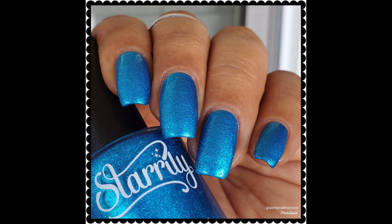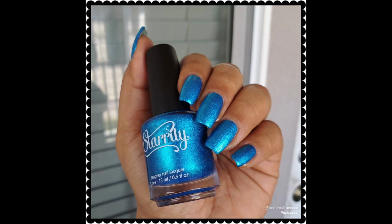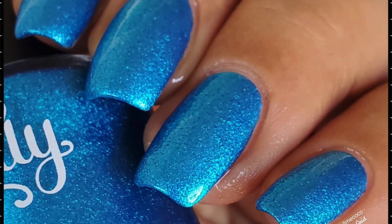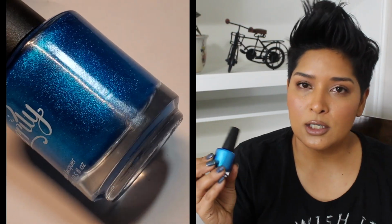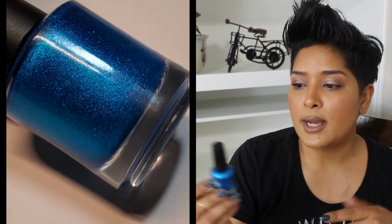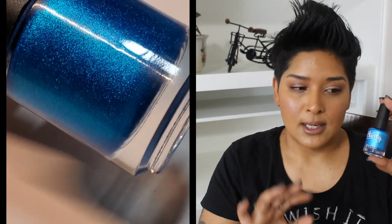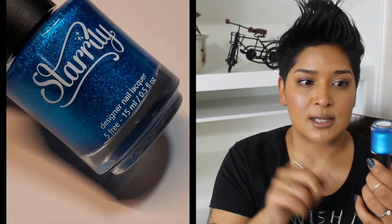This is from Starlit and it's called Skyline. This is a blue foil. I'll show you guys a close-up bottle because you can see all the little particles in the bottle. It's really interesting. This is made up of micro foil flakies, and it is so beautiful and reflective. I did have issues with application. I talked about it in my monthly manis video, so I'll go ahead and link it down below. But at 2 coats, it does get opaque, and I think it's amazing. I wore it twice during summer, and this is going to become a staple during summer for me.